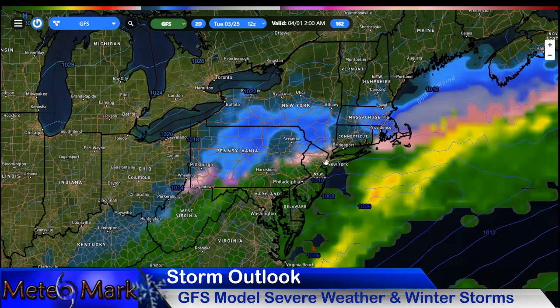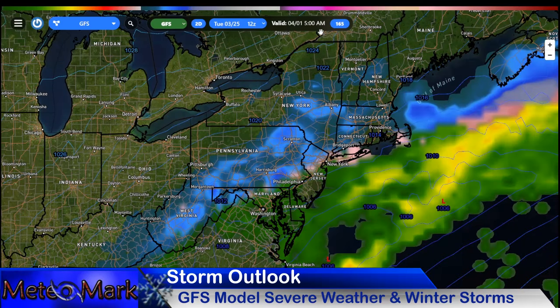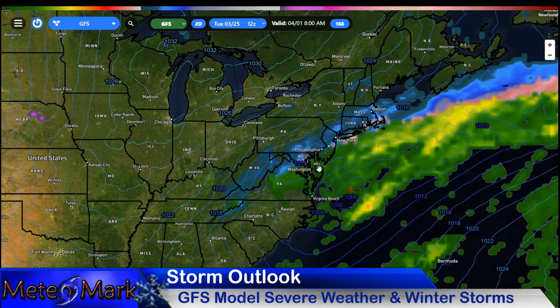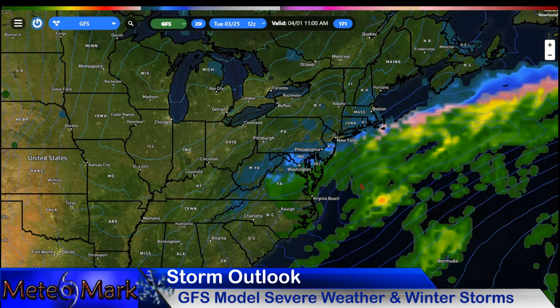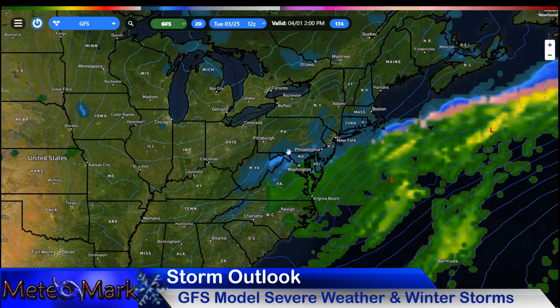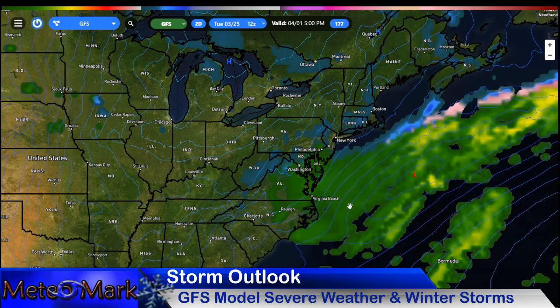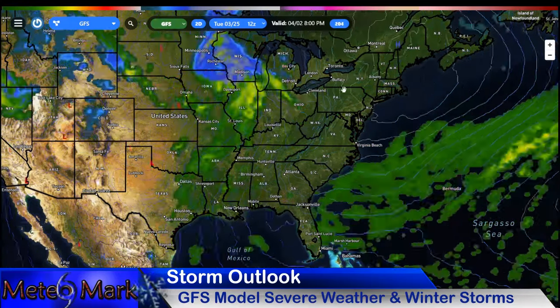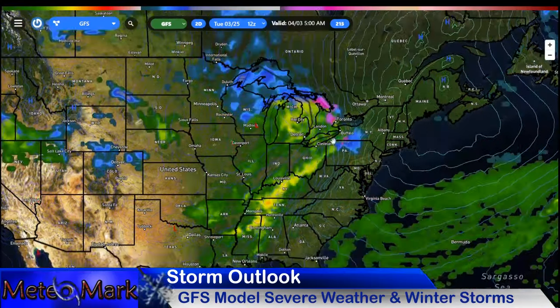Mixed precipitation potentially into New York City at 5 a.m. on April 1st. So we've got some time to watch this. This is not set in stone, but it is interesting. The GFS wants to bring the colder air down and develop this into kind of a coastal low. So as we continue through the 2nd to the 3rd, another system. This is a warmer system.